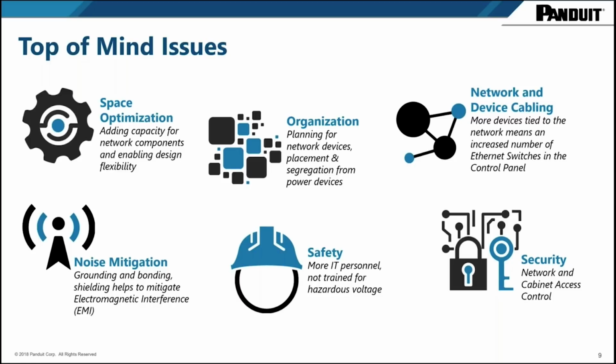The final two things, and I probably should have put these earlier on, are around addressing safety. So you've got network equipment out on the plant floor. There's an increased need for IT personnel and others that may not have safety protocol or safety equipment to access certain network equipment. So we need to have a good strategy for how we're going to deal with safety and with access control and security.